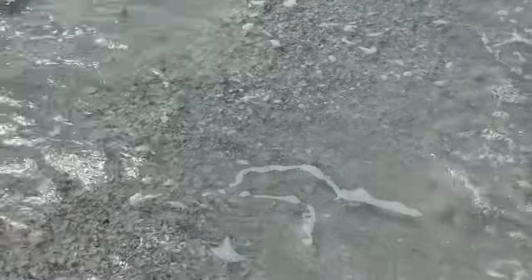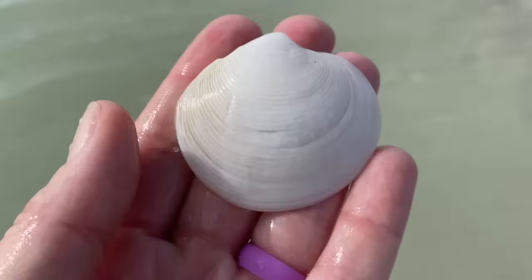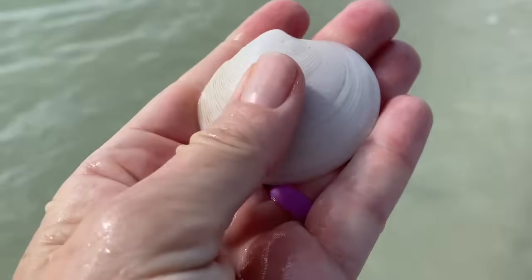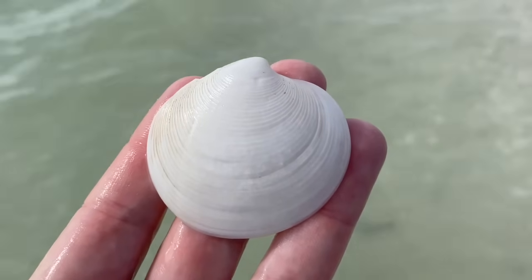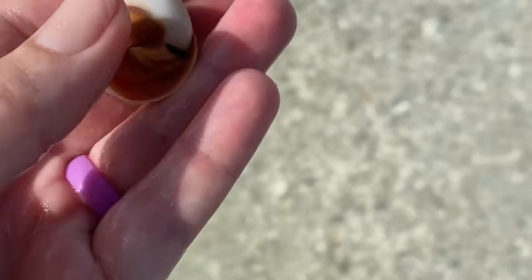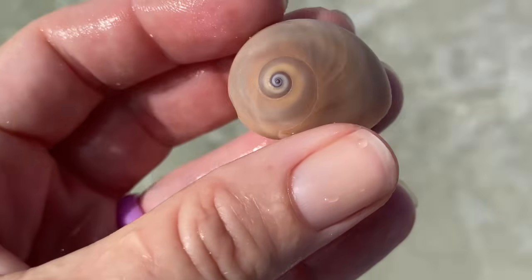Now, I do typically expect to find sand dollars when I come to Dickman's Island. This is a Discdocenia. So I do anticipate hopefully finding at least one or two sand dollars. I like the Discdocenias, that shell I'm holding. It's got that very delicate top shape to it. Kind of spills over. This is a moon snail.